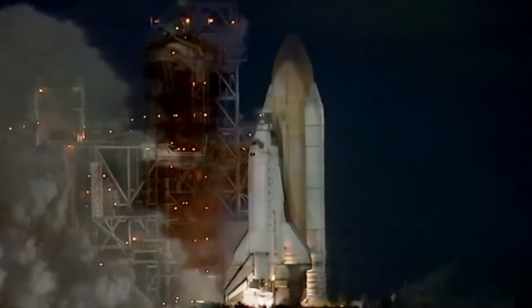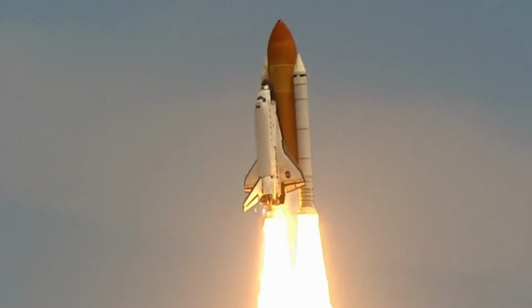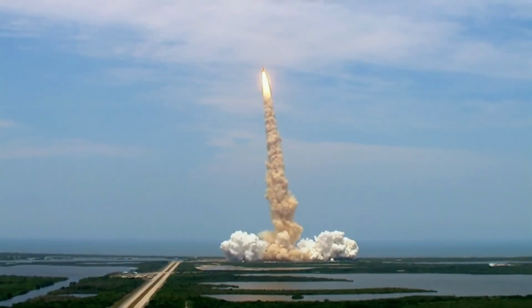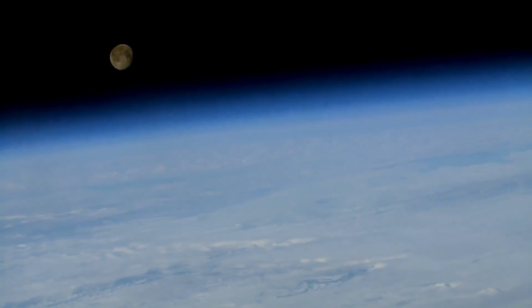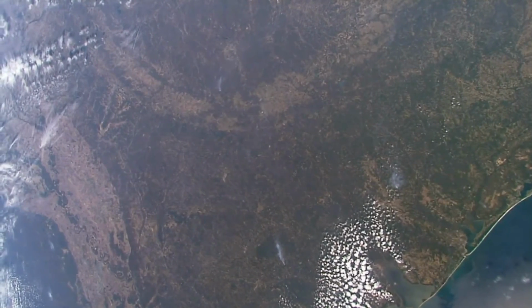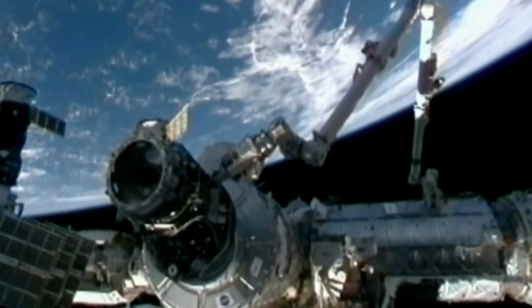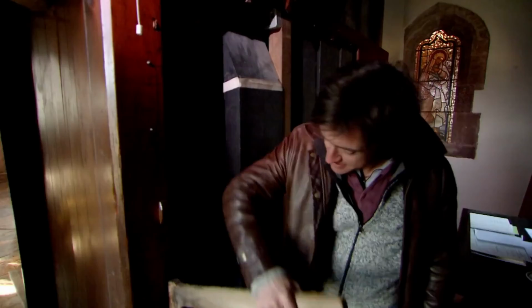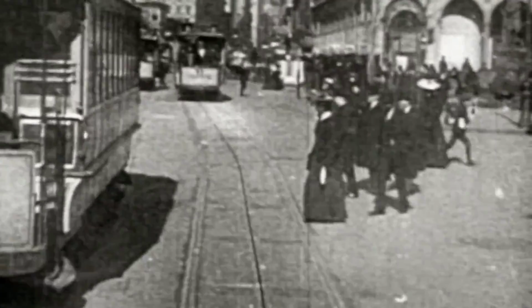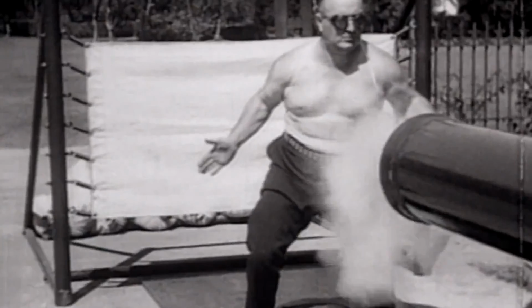Over three decades, NASA's shuttle fleet has traveled over 800 million kilometers. It's taken mankind into space to orbit our world and push the frontiers of our knowledge. And it owes its engineering DNA to a church organ, a German U-boat, tram tracks, a camera, and a cannonball.